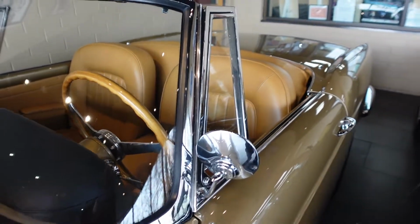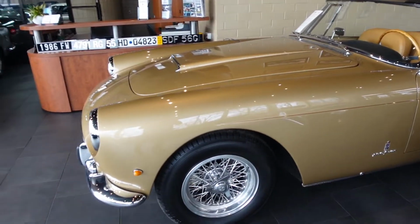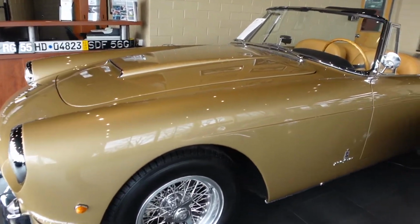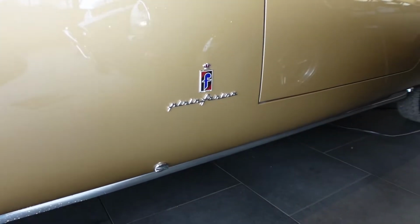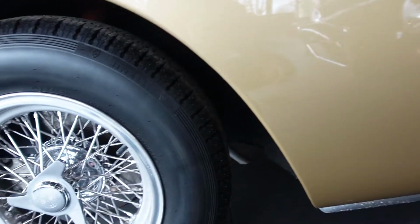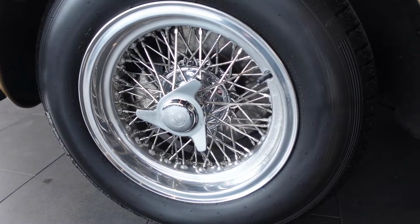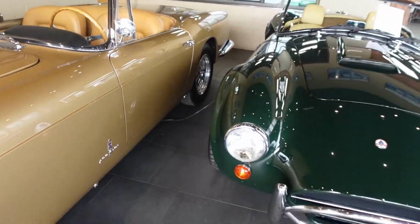So again, we're at Autosport Designs in Long Island, and they specialize in vintage European and classic European cars, Aston Martins. It's also known as Lotus of Long Island because they are an official Lotus dealer as well. Gotta love the knockoff wheels with the fat sidewall tires, the Pininfarina badge.